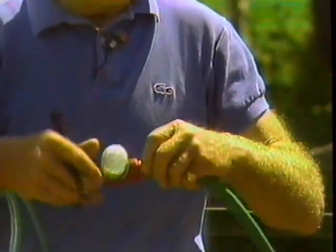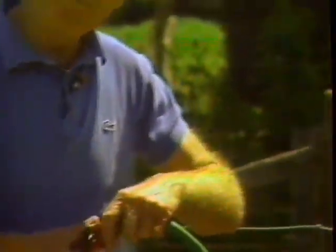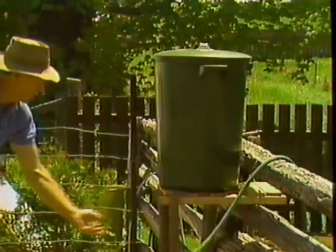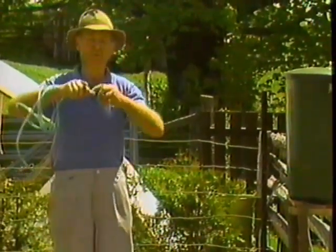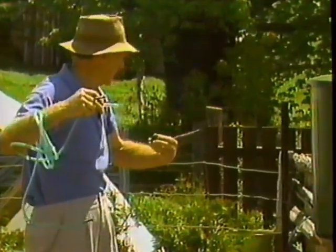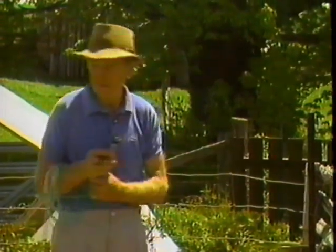However, another system which for us is a little bit more suitable, I believe, we prefer the idea, is to use a plastic trash can, as you see behind us. And what we've done is to attach the header hose. We've taken the header hose off, and I'll show you what you do. You merely pull it apart like this and put the one part through a little hole that you drill 3 inches from the bottom of the trash can, and then you add the hose on the outside. Make sure it doesn't leak.